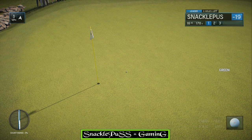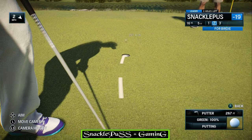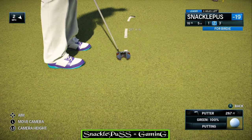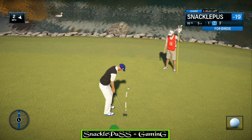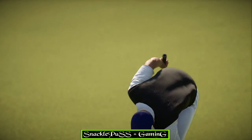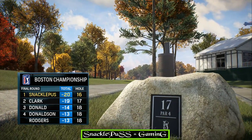Terrific golf shot, and now that for an easy birdie. Standing over this putt, concentrating on the read. Good putt.